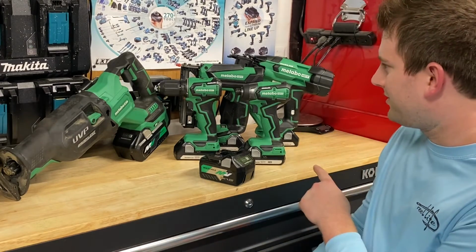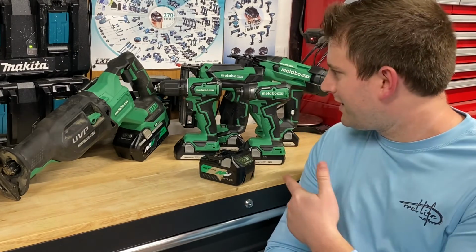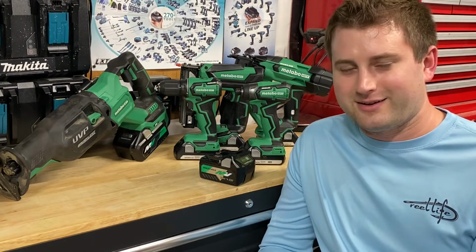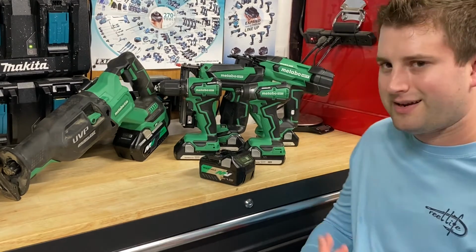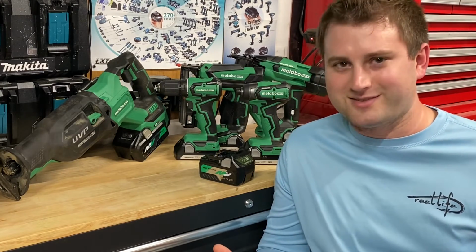Their nailers are also going to run you a little bit cheaper than the Milwaukee ones. This pin nailer, I paid full price for at $150. I think that's a fantastic deal. A lot of the comparable models from DeWalt and Makita are going to run you 200 plus. Even their brad nailer kit, they just actually decreased the pricing on their kits, which you don't really see any other brands doing.